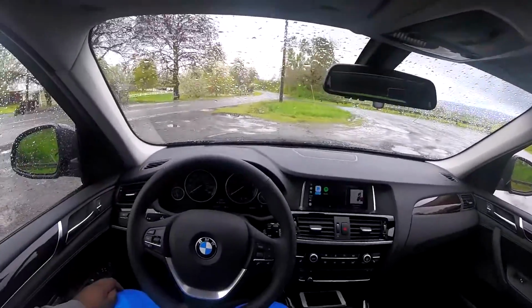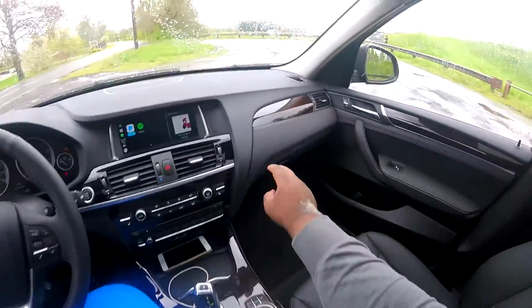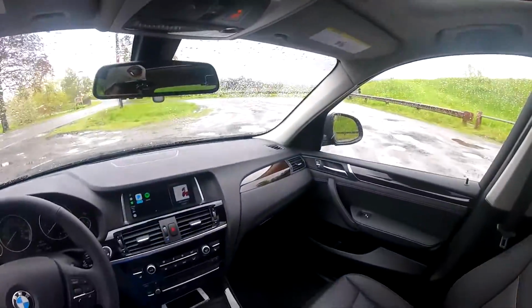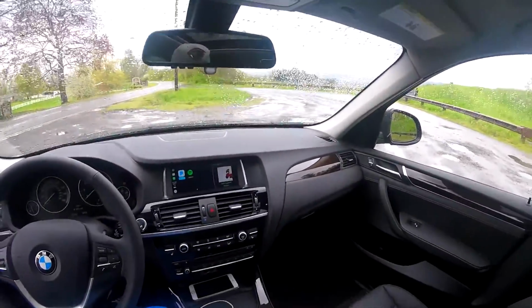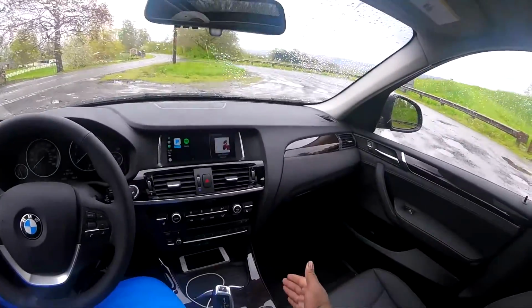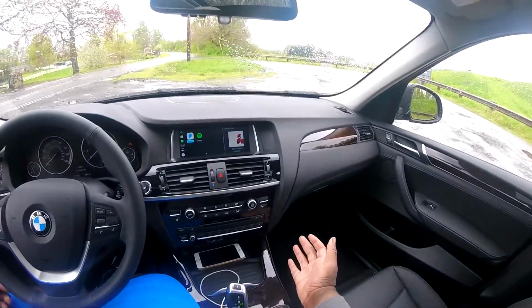Few things I don't like on this vehicle. So right here, right there, and right there, and in the back too, there's this wood trim. I understand that this is a luxury car and a BMW and all that stuff, but I really don't like this wood. I know it's optional, you can get anything else in here, but I don't think this wood should be standard.